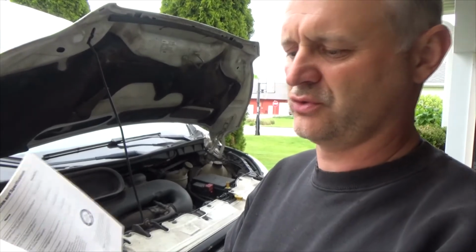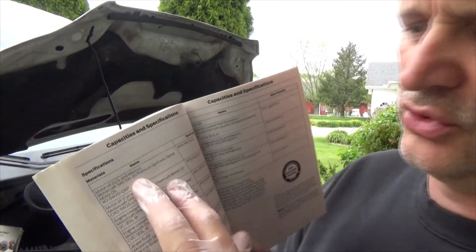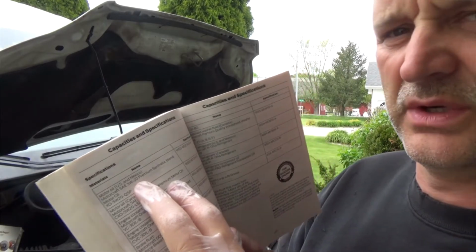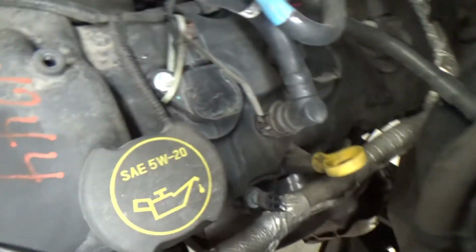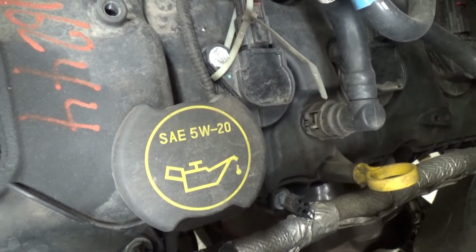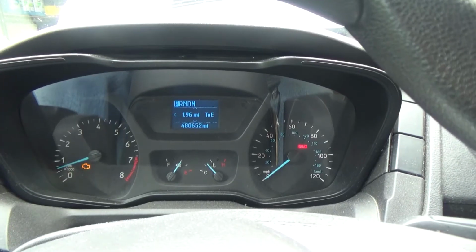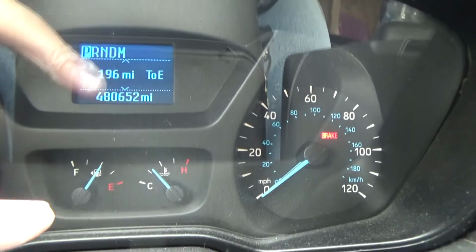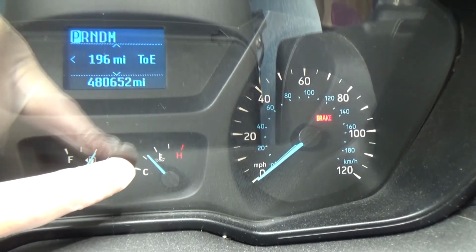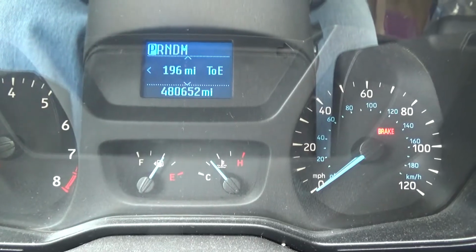On the next page over here, you can see what type of oil you use, which in my case is 5W-20. The oil cap will always show what kind of oil your engine takes, right here, 5W-20. Before you start changing oil, make sure that the engine is warm. This will speed up the process quite a bit.